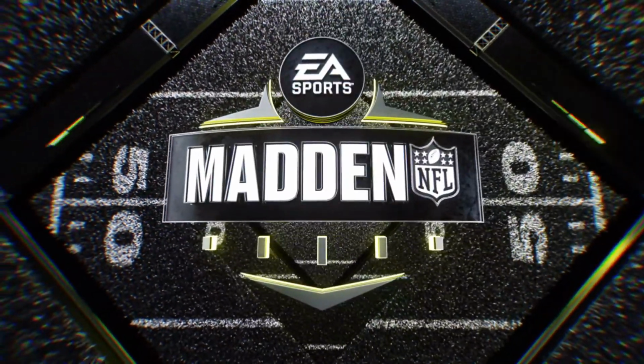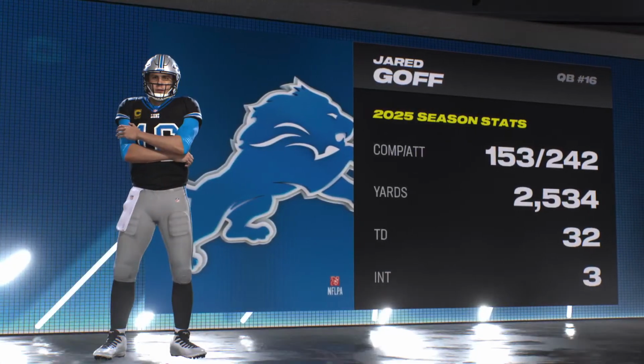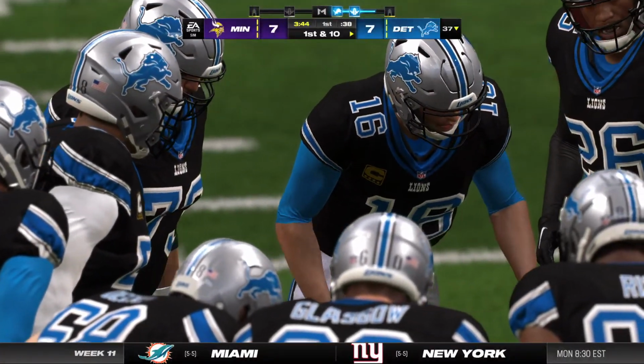So here are the Lions now coming out for their opening drive. They're led onto the field by the former Cal Bear and the #1 overall pick in 2016, Jared Goff.